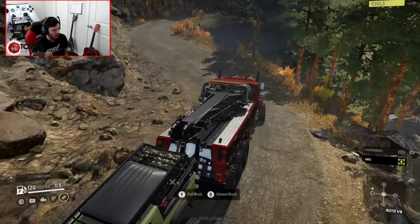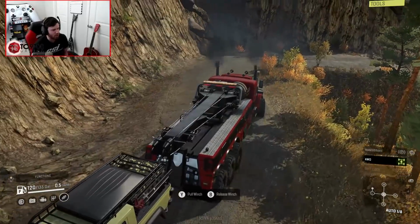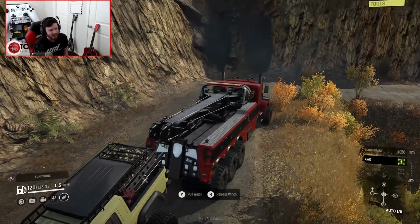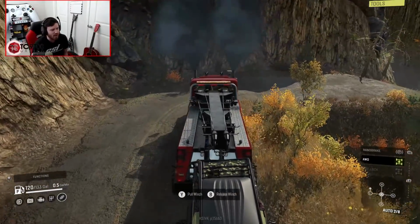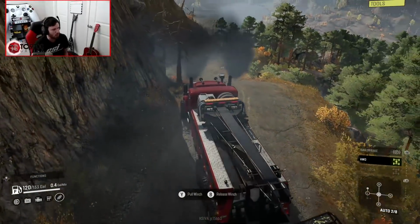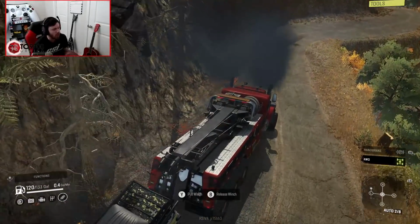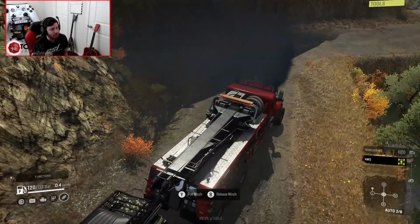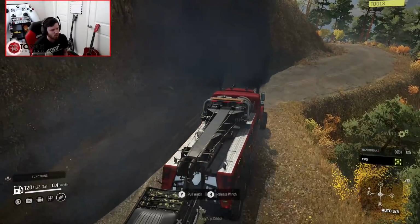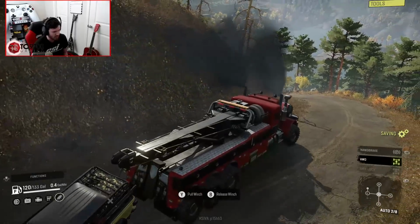My XJ wobbled so bad. Well, only when you would hit a really bad bump in the road. It would drive absolutely fine until you would hit a really bad bump, and then the front axle would wobble like crazy, and then you'd slow down to like 15 miles an hour, it would go away. It'd be completely fine. And then you'd hit another bump again, and it would start wobbling. It was very weird. Easy.